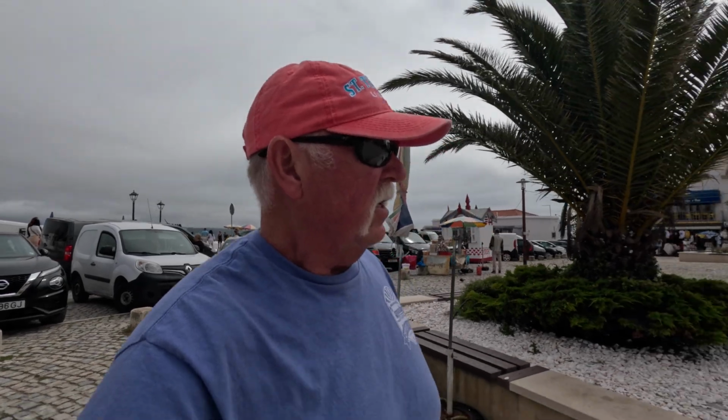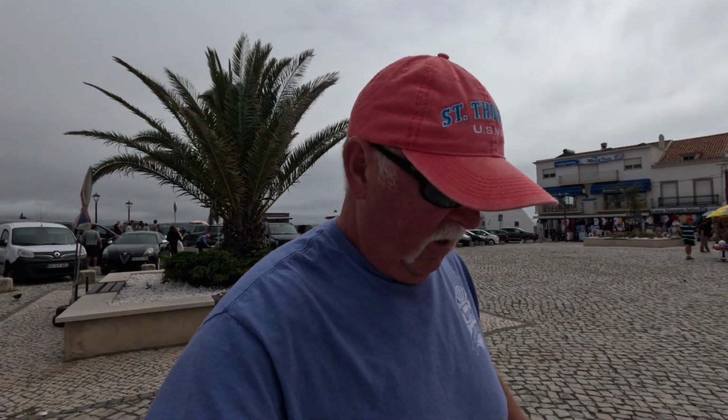Well, that's it for our day in Nazaré. It's either pronounced Nazar or Nazaré, I'm not sure. I've heard both ways really. And what a great day here. Beautiful area to be. Thankful the fog lifted. Still remained overcast, but it is what it is.